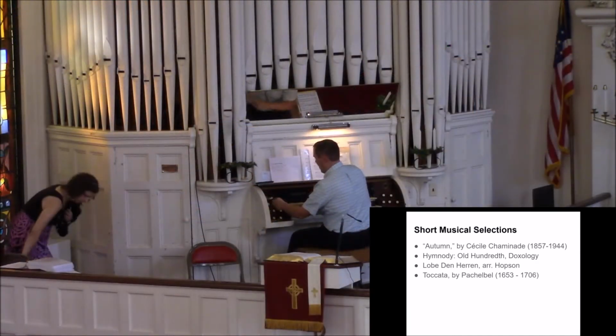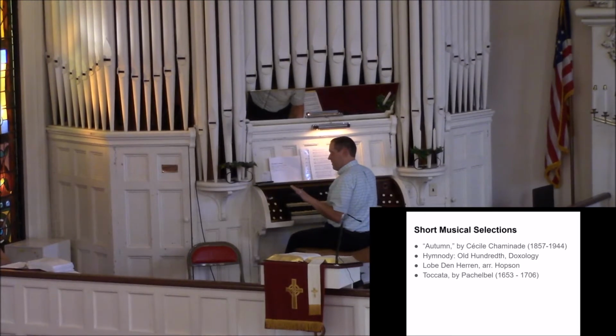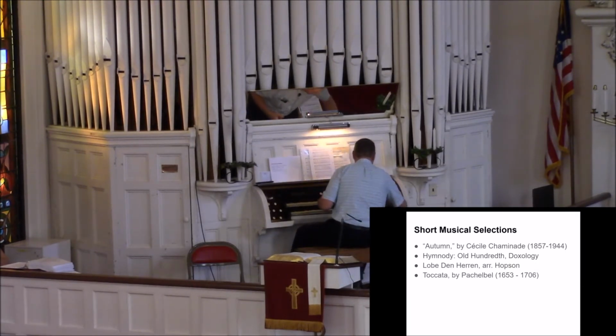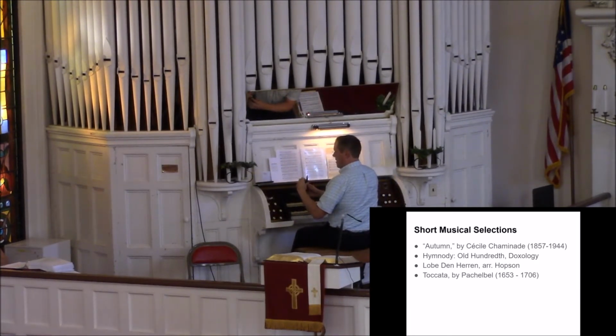I am going to use Kristen's favorite stop because she can't stop me, but I soften it by adding a flute. It just gives it a little more softer tone. And so I'm going to use that solo sound with an accompaniment from the other stop. So just give me a second.